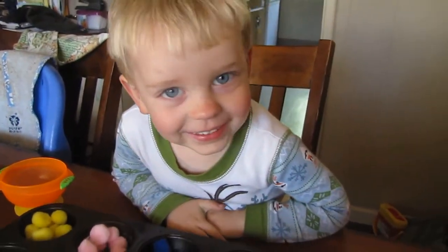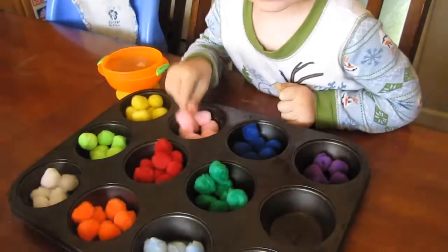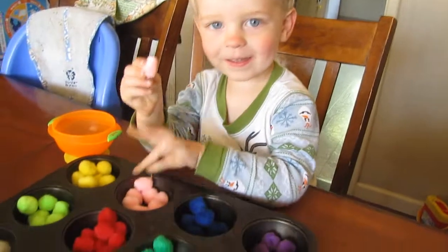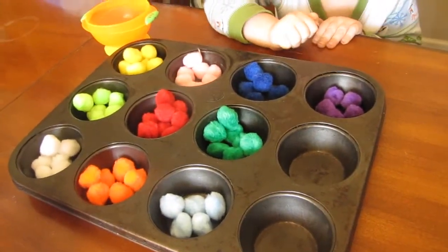Did you finish? Can you show me? Look at that. What colors do you see? Pink. Good job. We finished all up. We realized there was yellow in two different compartments, so we combined them. Good job.